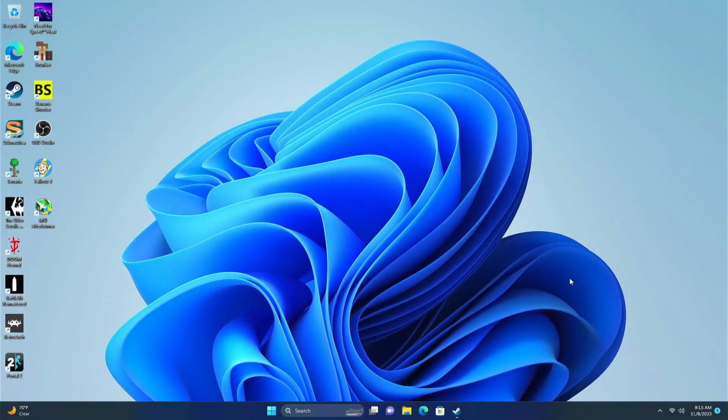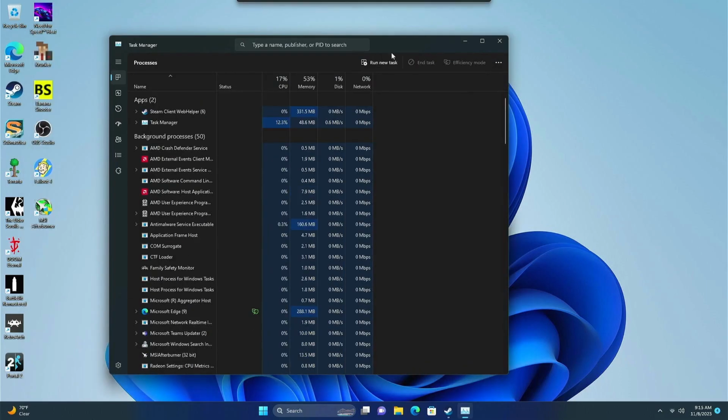So here we are on the desktop of the Ryzen 7 mini PC. Comes pre-installed with Windows 11. I've installed a few applications just to test out today, but overall bloatware is minimal and really doesn't come with any unnecessary applications. So going into Task Manager here.